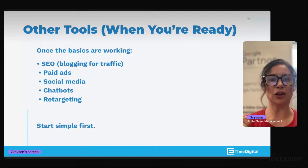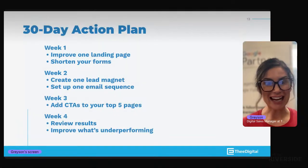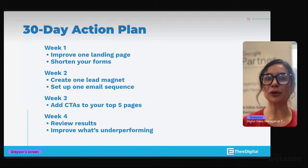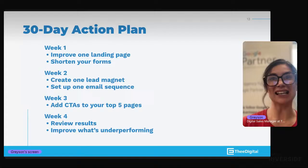So again, there's lots of things we can do, but we really want to start simple first with the basics. So here's a 30-day action plan. 4 weeks. Week one, improve one landing page and shorten all of the forms on your website. Remember, the more information you require and ask for, the less likely that person is to convert. Make it simple, make it easy.